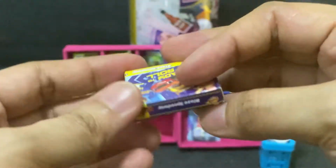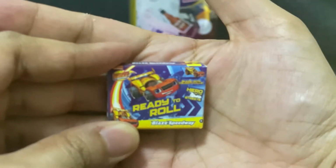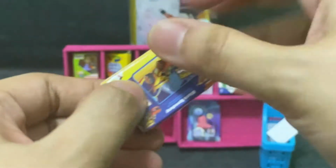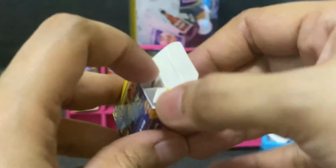Oopsie. It's ready to roll. Toy car, blaze speed away. But it's just a carton. Nothing inside.